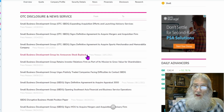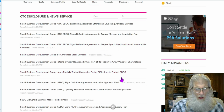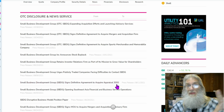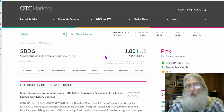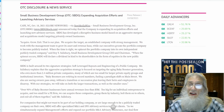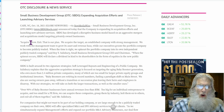Then recently, they did acquire a sports merchandise company. They acquired 3000 Appraisal, which is a house appraisal online business that they're spreading across the country, and another one. And then the very last one is really what set everything in motion. This is what made it clear what they were going to do. It says right here, acquire, grow, exit.